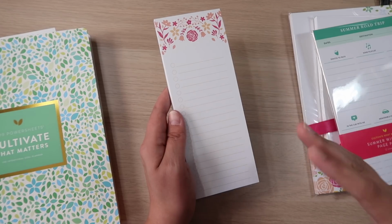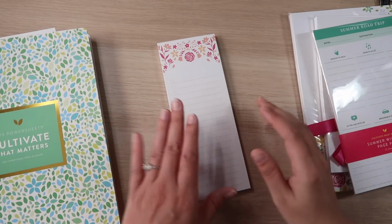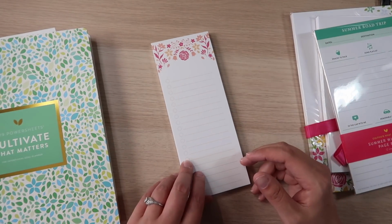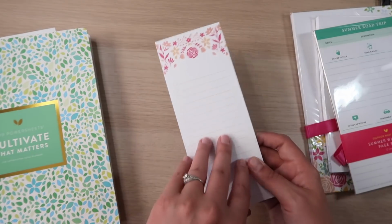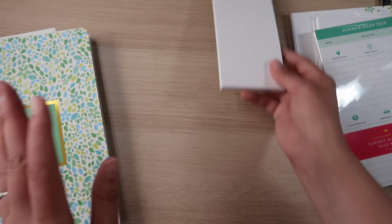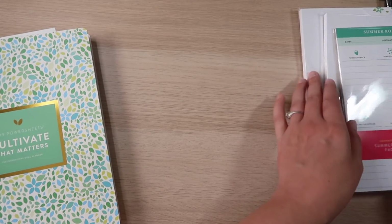I need a big notepad. I usually use the large Erin Condren ones, but it might be perfect for a day where I'm just making a to-do list as opposed to really using my planner. And I love this pattern up on top. I think it's so pretty. The gardening theme that they've got going on for all this new stuff is so beautiful.